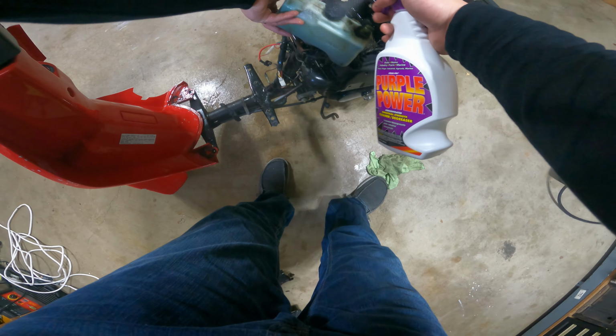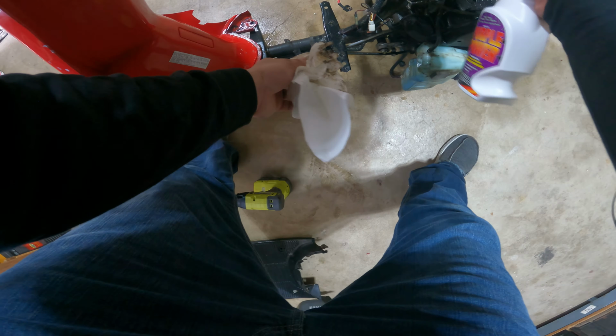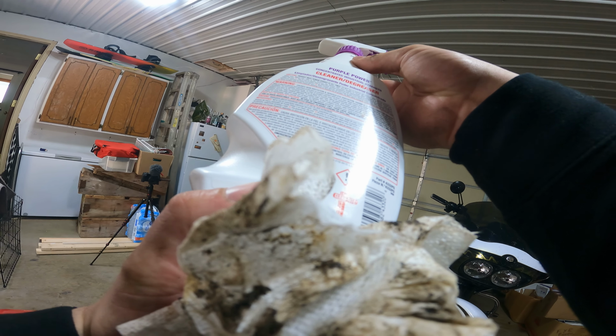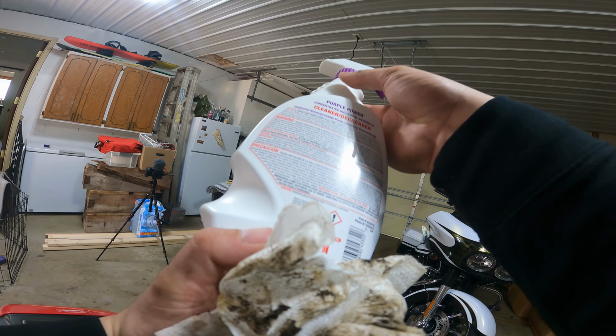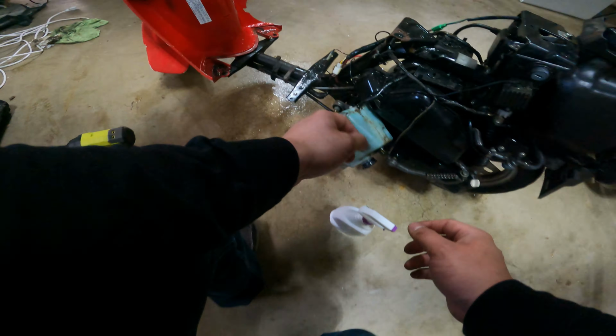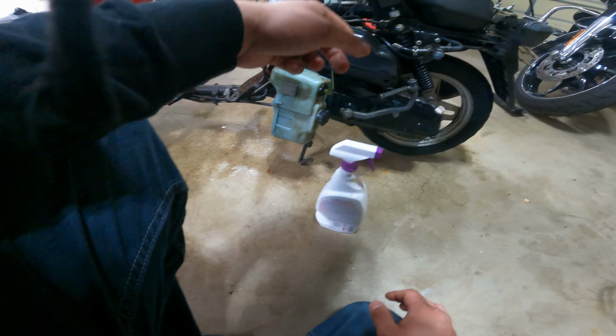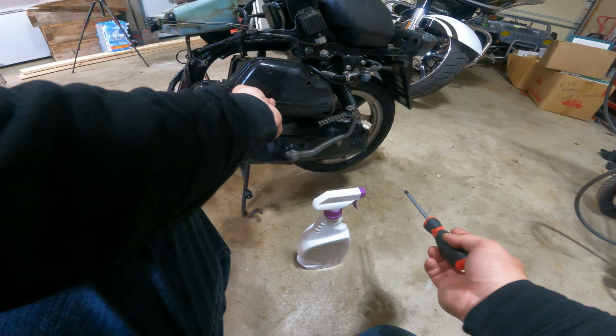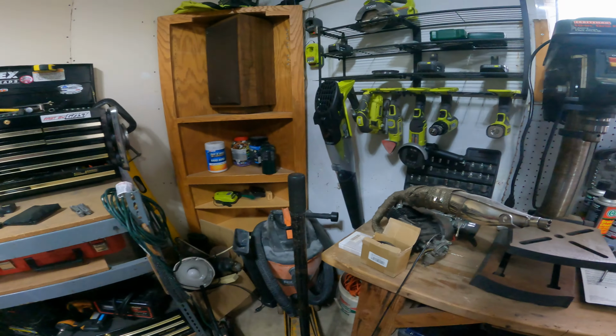Oh, this thing is just like me. It's full of it. Do you have to let this stuff sit? Directions. Wear rubber gloves and protect eyes and skin from direct contact. Oh, I still haven't even gotten to the carburetor yet. Where is that thing? Oh, it's right here. Let's get the air box off. This is way too slow. I need something better.